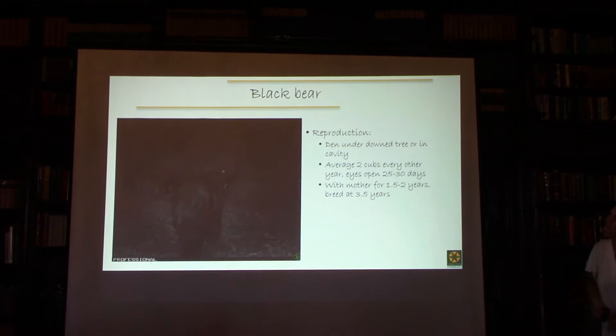They will use dens as well when they're breeding, and they have an average of 2 cubs, but they only breed every other year because the whole process of torpor or hibernation, when they do a full hibernation, and then rearing 2 cubs on that is a very intensive process. And they actually will put on close to 35% of their body weight in excess as they're going into these winter months, particularly up in northern climates where it's a lot colder and more challenging. And then they will hang out with their cubs for a year and a half to 2 years.